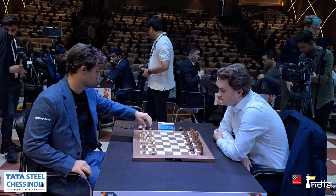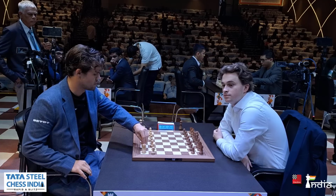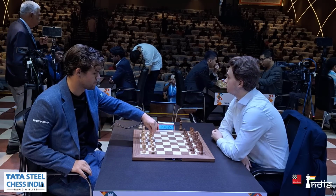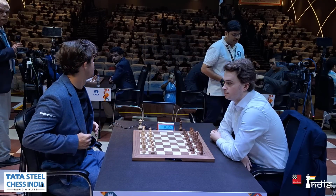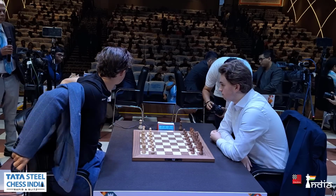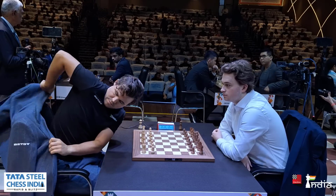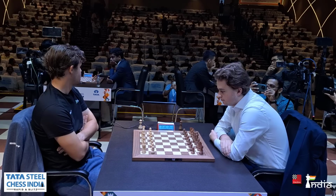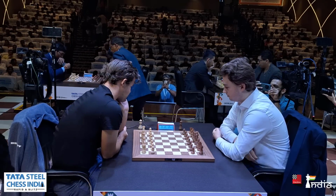The time control here is 25 minutes plus 10 seconds increment. We have a packed auditorium, being a Friday afternoon. The chess craze in Kolkata is just through the roof. And Magnus has to play this game carefully because Vincent is an opponent who always puts a lot of pressure on him. He almost eliminated Magnus from the World Cup that happened in 2023. And he is very, very strong. A shake of hands and off we go.